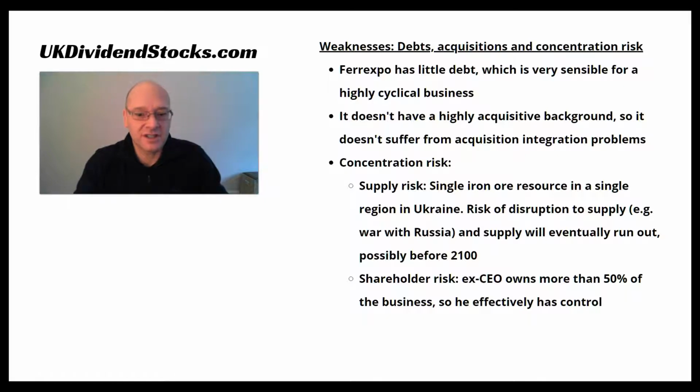Another concentration risk is in terms of the shareholding. So the ex-CEO owns fractionally more than 50% of the company. In other words, just enough to give him total control of the business. So far that hasn't been a problem. He ran the company for a long time. He was there from the very beginning when Ferrexpo was set up.